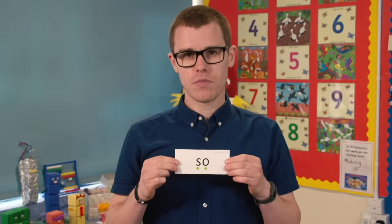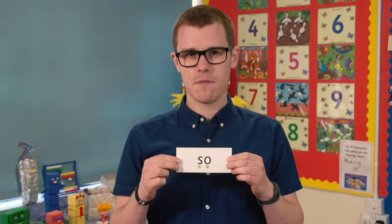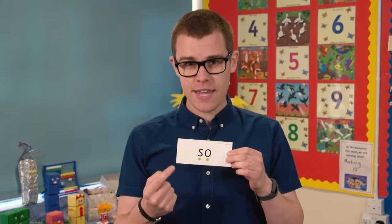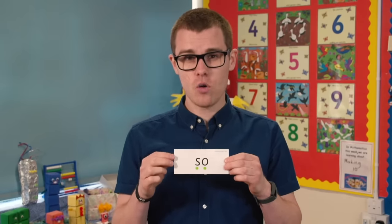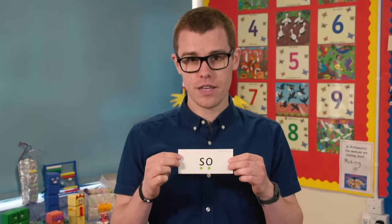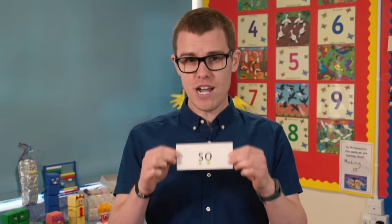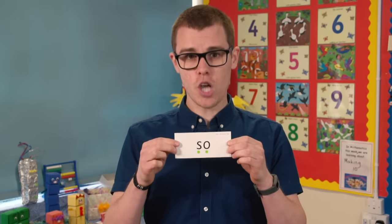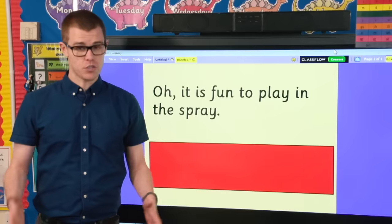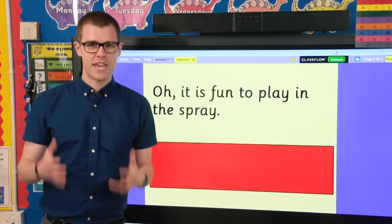Here's another tricky word. Can you remember the tricky bit in this word? Yes, the tricky bit is the letter O. In this word, the letter O says O. Can you read the word? Brilliant. Okay, let's read it together. S-O. So. Fantastic.